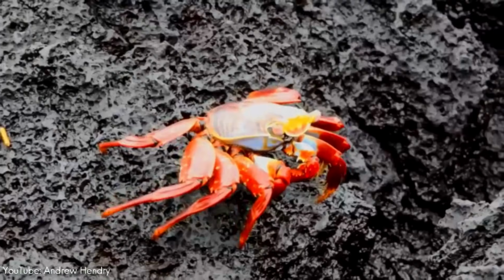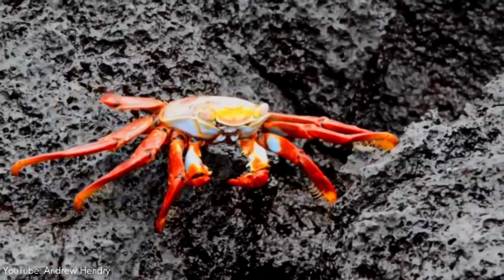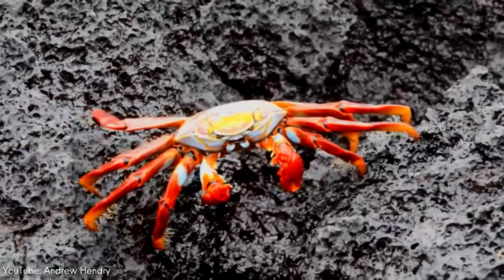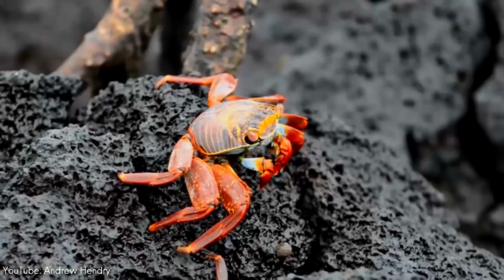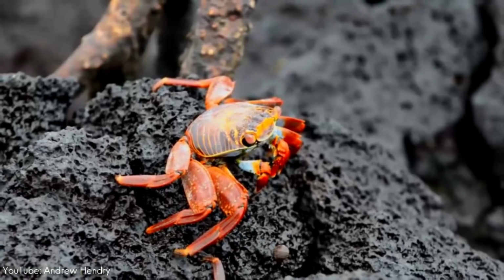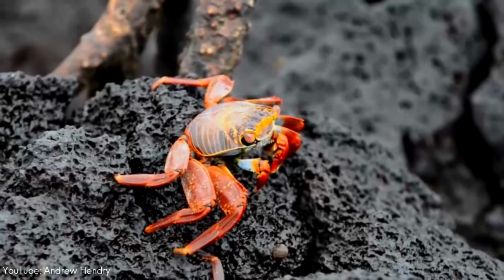Additionally, their spectacular reaction time and speed make it seem as if they could predict the mind of their predator, and also make them next to impossible to capture. Considering that the Sally Lightfoot crab has so many predators, one would think they would try to blend in just a little with their surroundings.